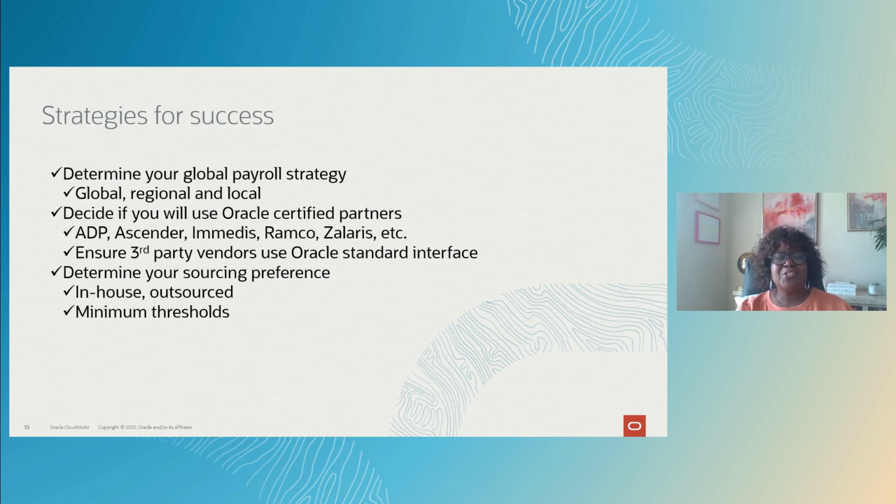Also, you want to look at minimum thresholds when you're looking at that sourcing strategy. What we see some organizations do is, for any of our countries where we have more than 500 employees, then we will possibly process in-house. If we have less than 500 employees, then we're going to look for a third party that provides managed services and they can do everything outsourced. That threshold could be 1,000 employees per country. And so that's something you want to think about as well. So these are just some of the strategies for success that I wanted to leave you with, because the more you know, the easier it is for us to fit our solution into your environment.